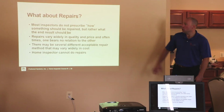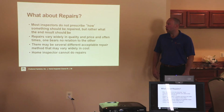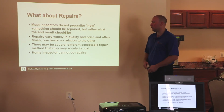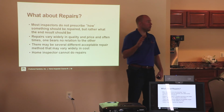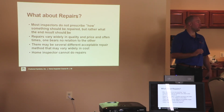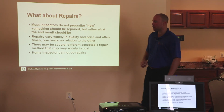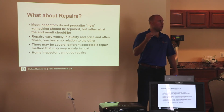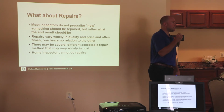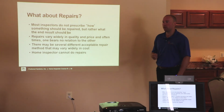Frequently asked questions. Most inspectors do not prescribe how something should be repaired, but rather what the end result should be. Repairs vary widely in quality and price, and one typically bears no relation to the other. I think it is extremely unethical for a home inspector to quote prices to fix things in a home inspection report. He can say, oh, I think it's going to be like $200 to $300. But if he's putting it in an inspection report, to me that's unethical, because I've taken a lot of home inspection courses, and I have not taken one course related to home inspections that ever told me how to estimate repairs.